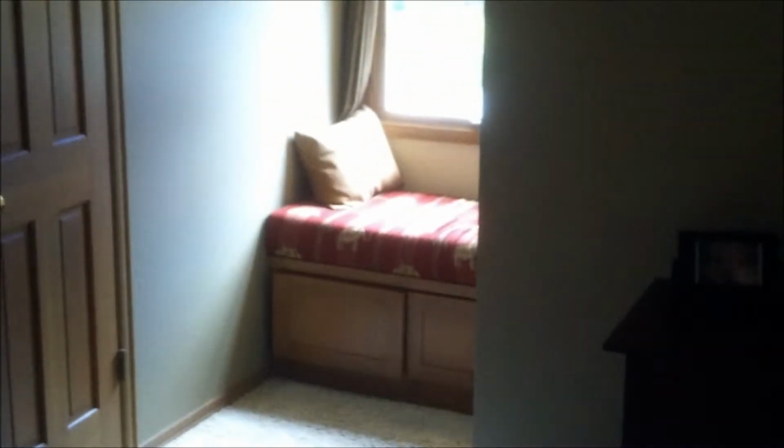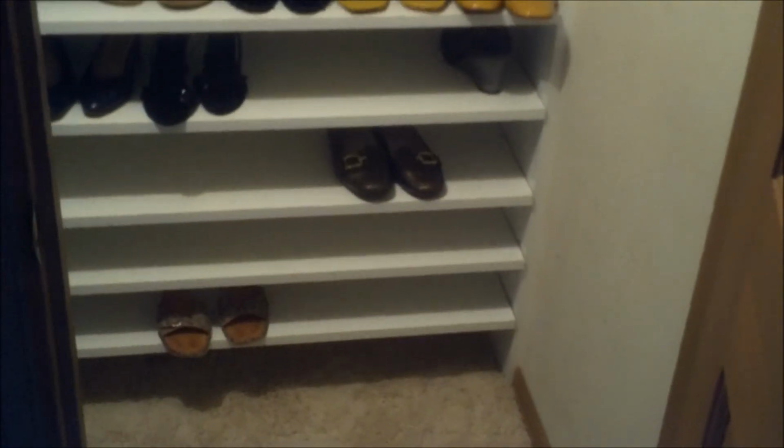The master bedroom is really quite large. This home is 3,750 square feet, so there's no shortage of good space. Window seats on both sides in the dormers towards the front of the home. And something that you don't see too often, and that is a dedicated shoe closet. On other homes, I've called this Imelda's closet, if you remember Imelda Marcos.